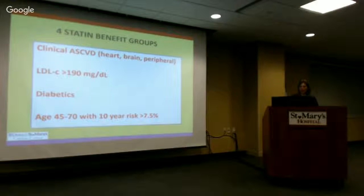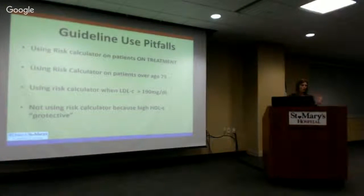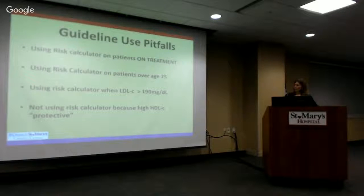As I've been looking at how people have responded to these guidelines, I have noticed a couple of pitfalls that I thought would be interesting to highlight. This is just my impression. You're probably not in any of these pits, but I thought I'd bring them up. Biggest one is we shouldn't use this calculator in patients who are already taking a statin. This risk calculator is only meant to help us determine a risk stratification to know if a person needs a statin. So there's no role for it in people already on therapy.